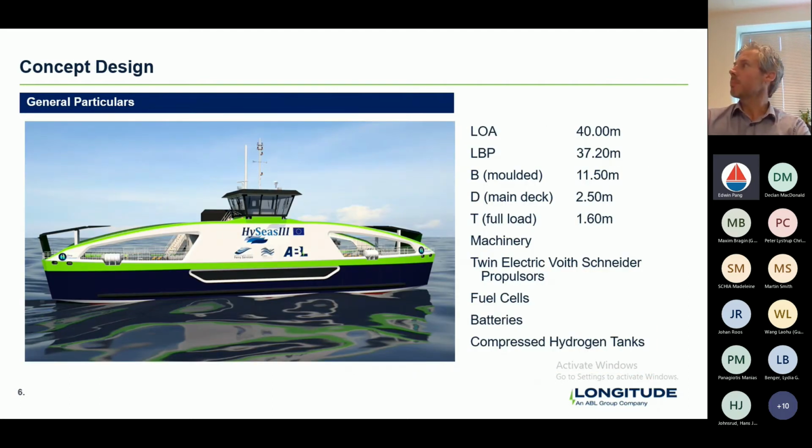And then from that, we've produced a concept design. So the principal particulars are there on the right-hand side. There are particular limitations on length overall and beam due to the shore infrastructure, and similarly with depth and draft. We wanted it to be efficient and highly manoeuvrable to reduce the amount of time spent manoeuvring. So that drives us down the route of Voith Schneider propulsion. And again, as was looked at earlier, we did look at a single-ended design, but a double-ended design would be far more efficient, with less time manoeuvring in and out of port.